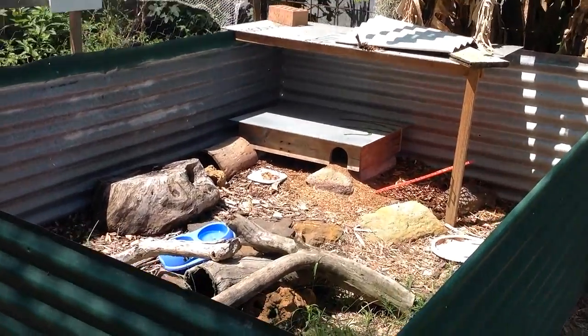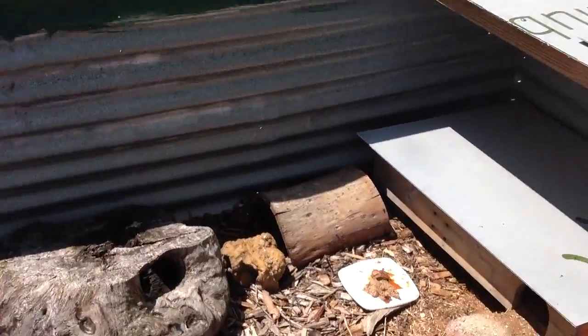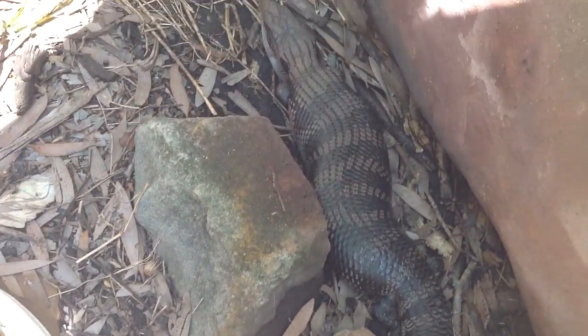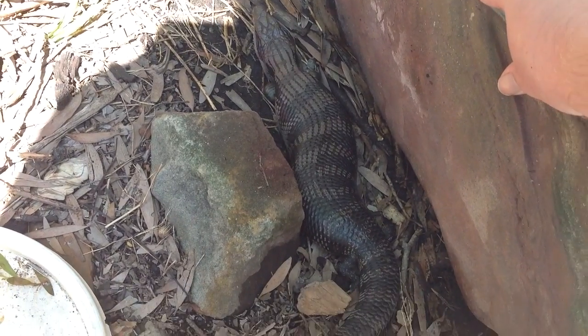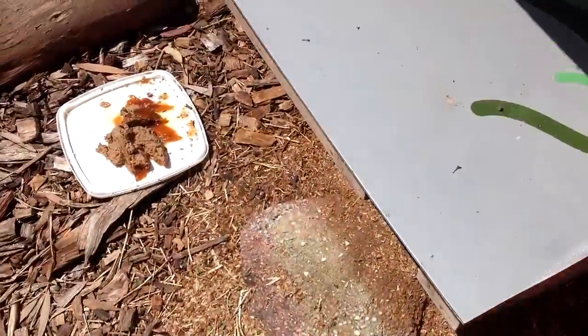So up here's the reptile pit where the other two Eastern Blueies live. I'll try and find them for you. Okay, there's one over here under this rock hide. There he is. I believe these two up here are both female. So of all the normal Easterns I have two females and one male, hopefully.